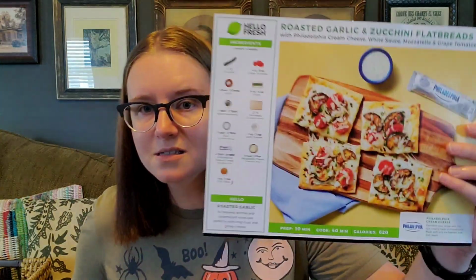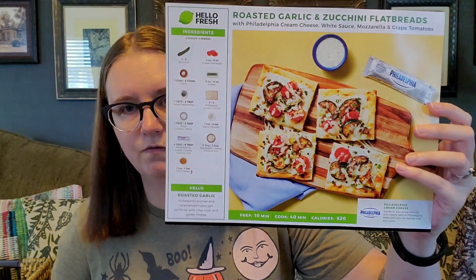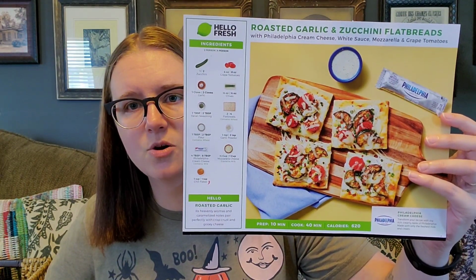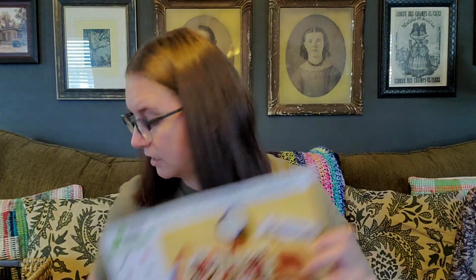This is one of my staples. They offer this at least once a month, a couple of times a month in different compositions, but it's usually something like this. And it's their zucchini and tomato flatbreads. This is 620 calories for a little pizza, and it's so good. So good. So yeah, love these.